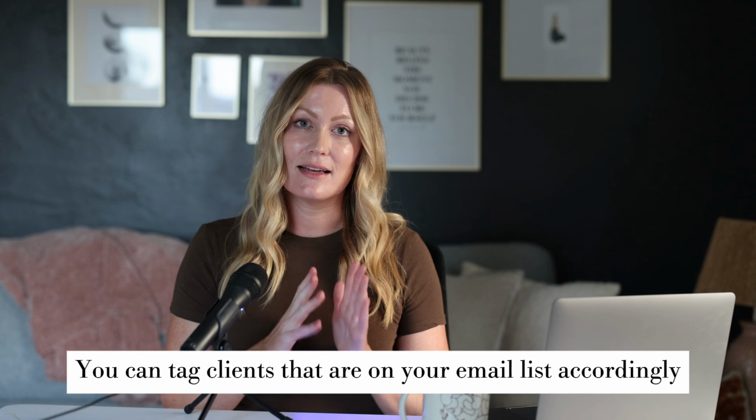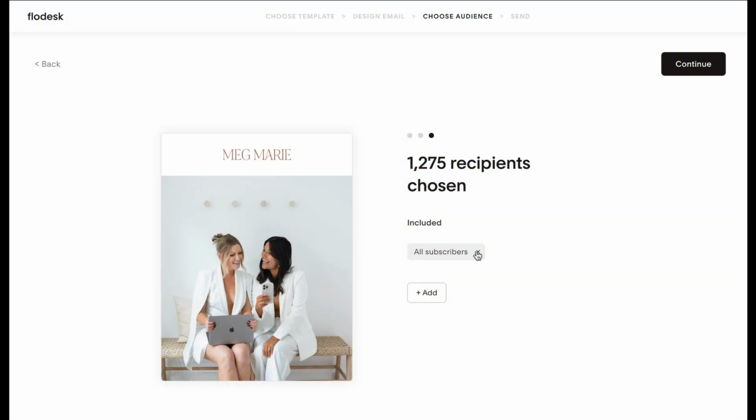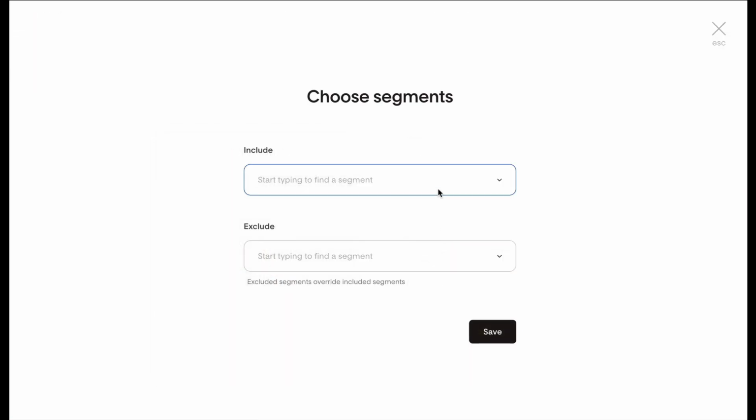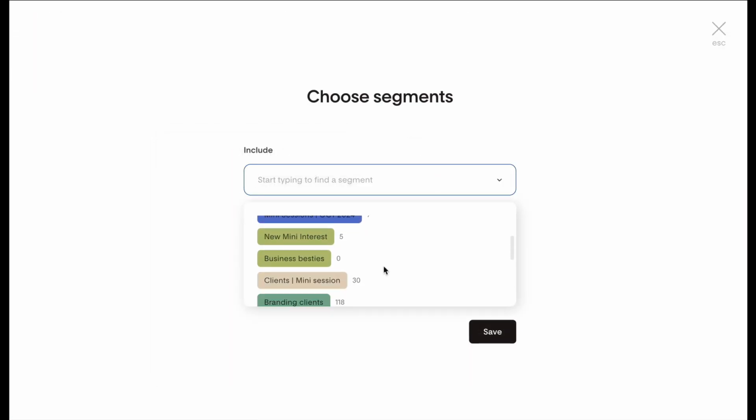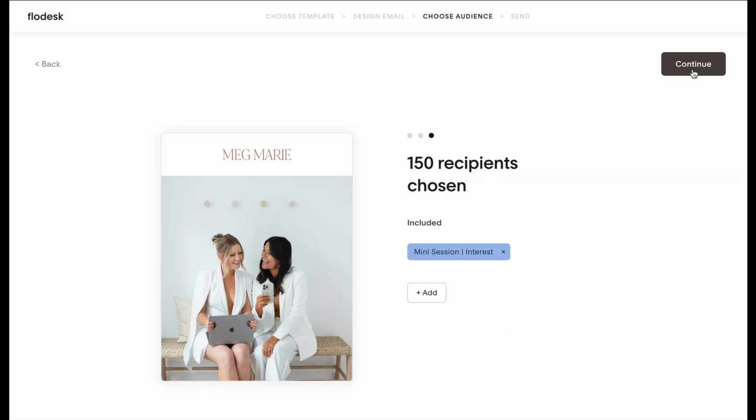So you can tag clients that are on your email newsletter list. I have a tag for my mini session day clients versus clients who have done a full branding session with me. I have a tag for my waitlist mini session day clients, and it just makes email marketing so much easier because I can quickly send an email to everybody on the waitlist.